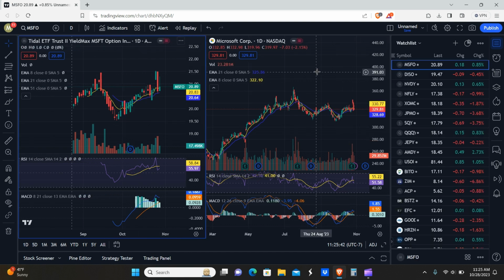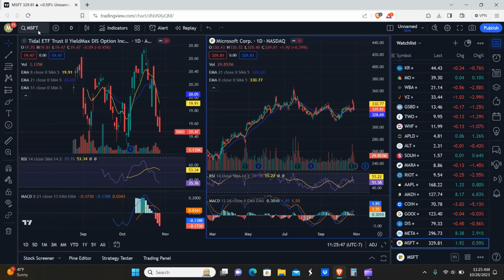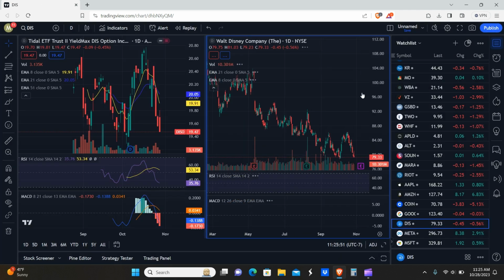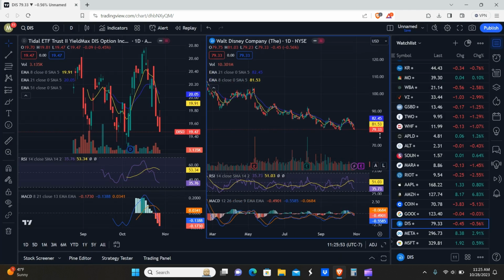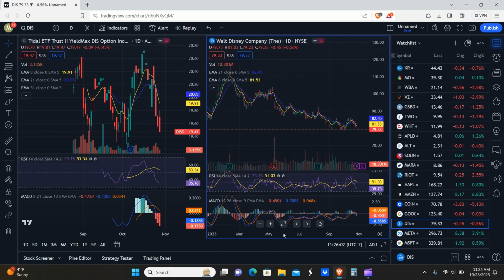And we'll go ahead and go to the next one, which is DSO. And we'll type in Disney here. So Disney's kind of been getting pounded in terms of price. You guys have to understand, at some point Disney did cut their dividend. And when they did, a lot of investors probably sold out of the stock because they're like, well, it's not going to pay me a dividend anymore.